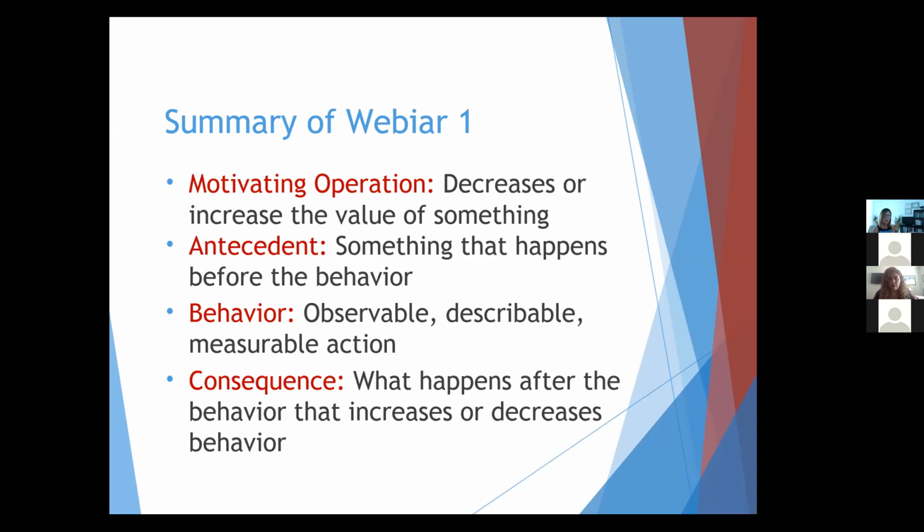So let's just take a quick moment to refresh ourselves on what these key concepts are. When we talk about motivating operations, we're talking about something that happens before the behavior, and it essentially decreases or increases the value of something. An example that we used last time was food, right? If you haven't eaten in 8 hours, that's going to increase the value of food. Versus if you just ate, that's going to decrease the value of food. That we call a motivating operation.